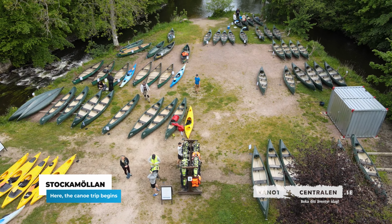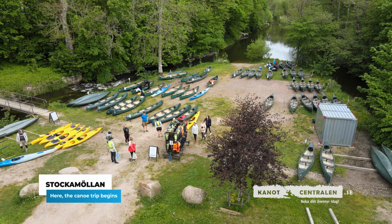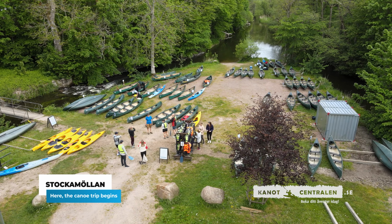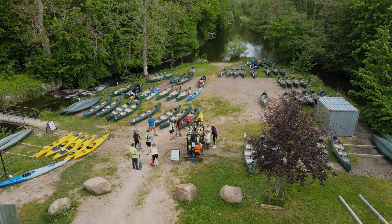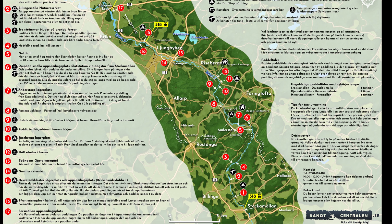Here, you can enjoy canoeing with friends, family, or colleagues in the beautiful nature of Skane. In this guide, we will look at the day trip where you paddle and then return to the starting point in Stockamöllan. This is an option if you don't want to take one of our regular downstream trips, where you need to arrange transportation back to the start.